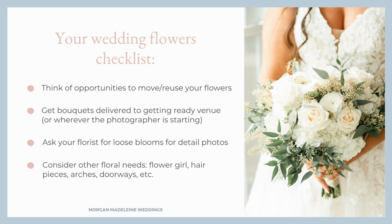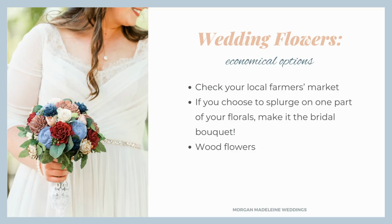And a few other places to consider using flowers could be in your hairpiece, a hairpiece or crown for your flower girl, extra petals for your flower girl's basket, arches, doorways. Really, the possibilities are endless. And finally, if real flowers aren't your preference, that is okay too. This wedding day is all about you and your fiance. Wood flowers are a pretty and fun alternative.